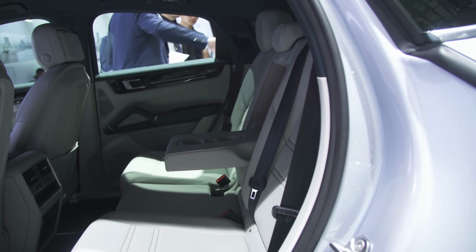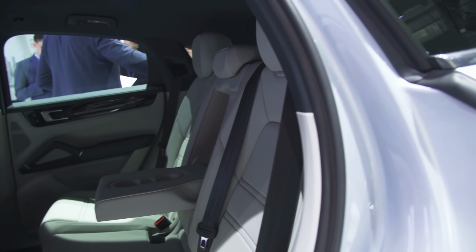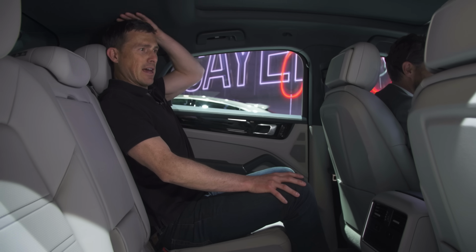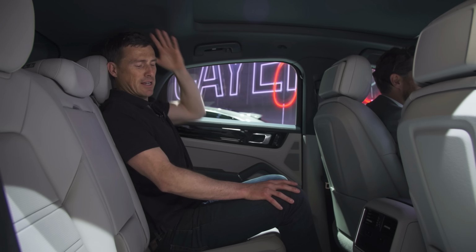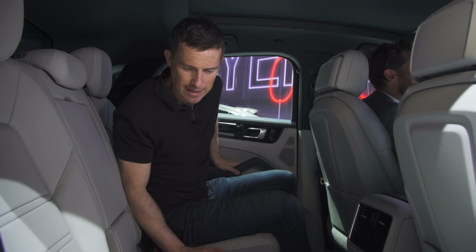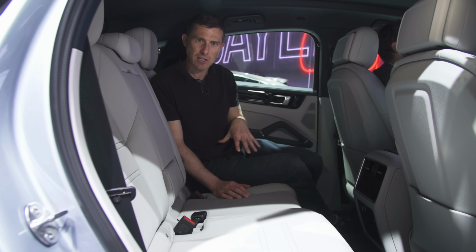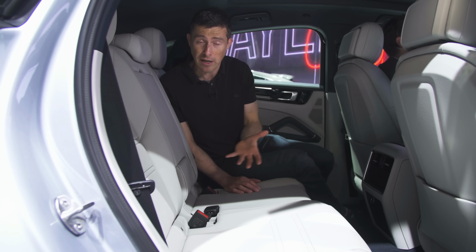So I finally managed to get inside the Cayenne Coupe so I can check out the back seat, see if there is enough room. I'm sitting up dead straight and yeah, look, just about okay for me, so it's fine really. One thing I want to point out though is this, look. Normally the car comes with 2 rear seats, but you can get this 3-seater bench at no extra cost if you want the added practicality.